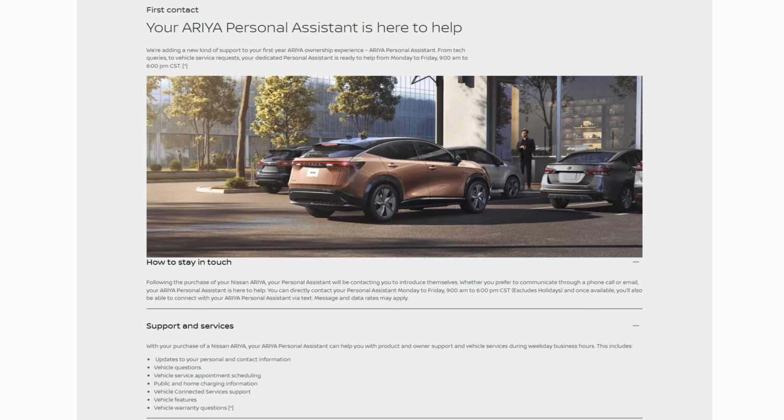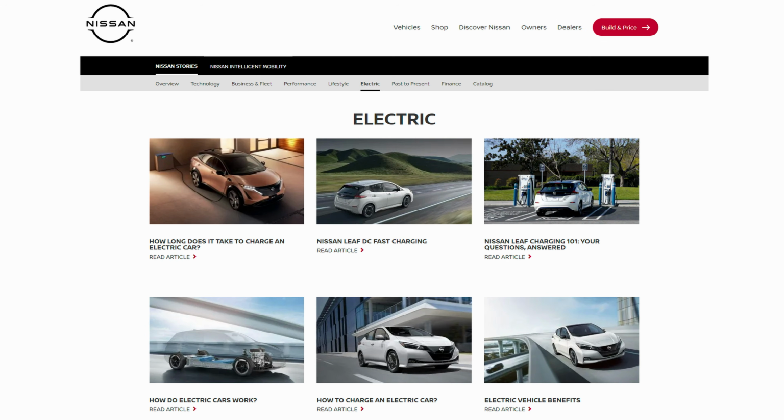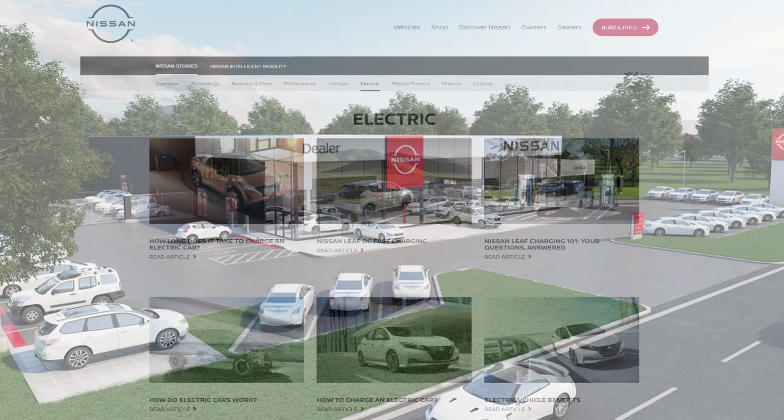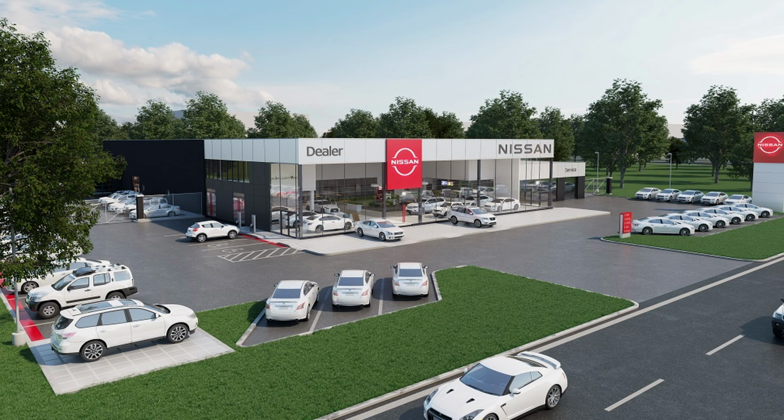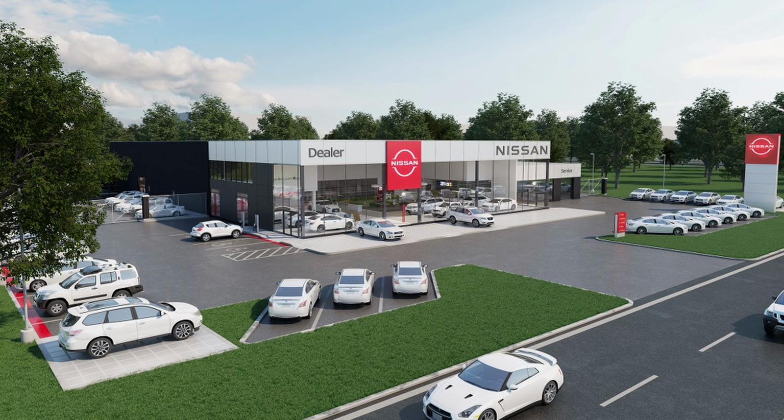Nissan's also offering a personal assistant to Ariya buyers, which means that they will have a point of contact at Nissan Corporate who can answer questions and offer ownership consultation during the first year. Initial education is crucial for the happiness of non-technical first-time EV buyers. Franchise dealership experiences vary widely, so I like the idea of a manufacturer stepping up to meet this need.